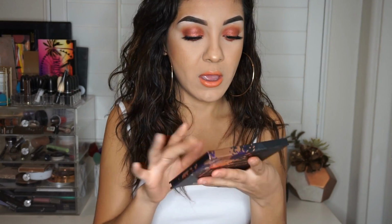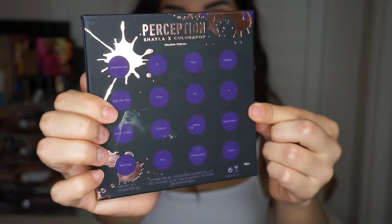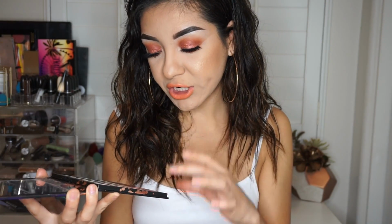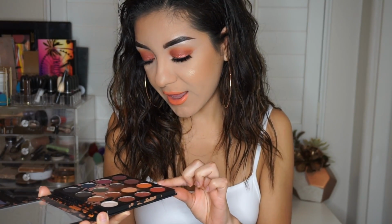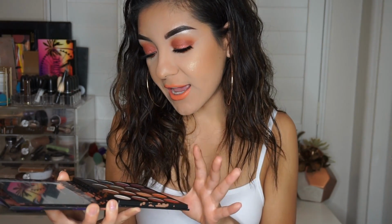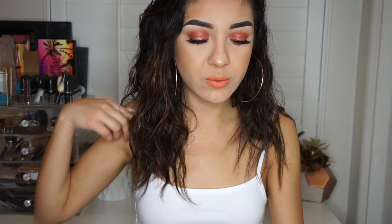I already dirtied mine. I can't believe myself. But anyways, she also put the names in the back, which I thought was pretty cool. It has very unique names. She has Unbothered, Spill the Tea, Revenge, Culture, Thick, Played Out, Sassy, Shade, September 14. So very unique shadow names, but very hers as well.